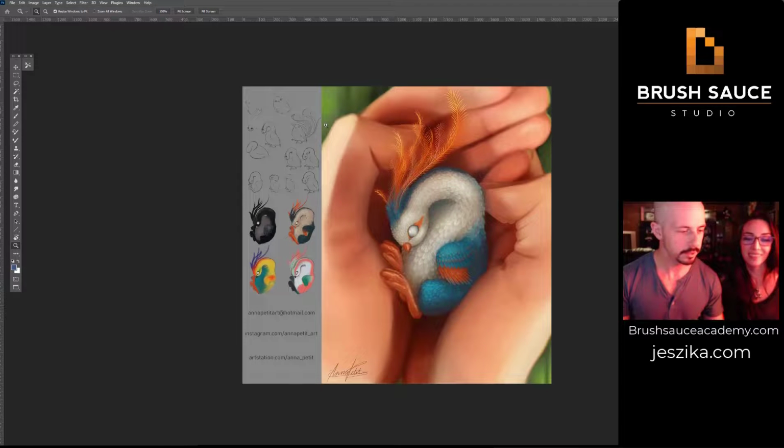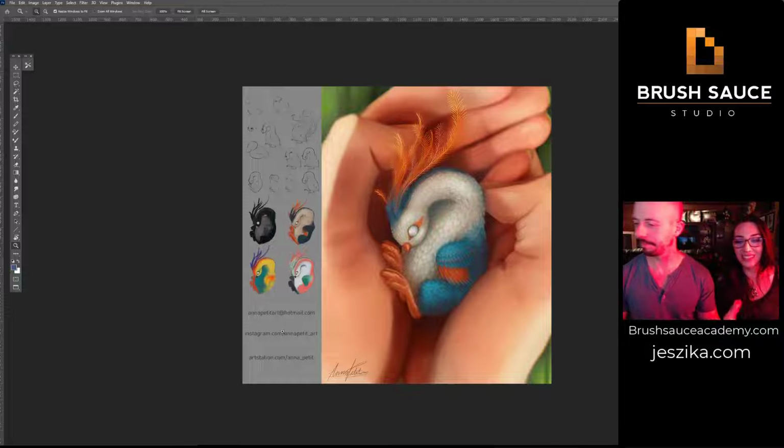This one is wonderful. I like the intimacy of the moment, zooming in on this. I really like the illustration choice of putting it in the hand. I love this piece. It's got a great composition. It's simple, straight to the point, and it's got a really fun creature design.